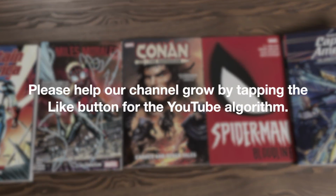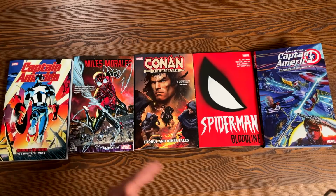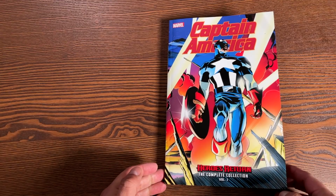These books are due out in the direct market on February 24th, and a couple of weeks later in the book market. The very first one we're going to be talking about actually came out last week, but I literally just got it, and that is Captain America Heroes Return, the complete collection. I'll be talking about where exactly this fits into the Captain America reading order. Let's get started, all you trade watchers.